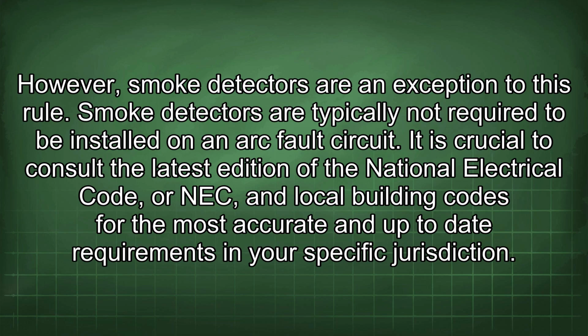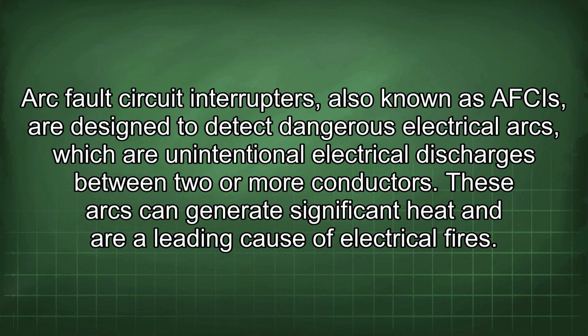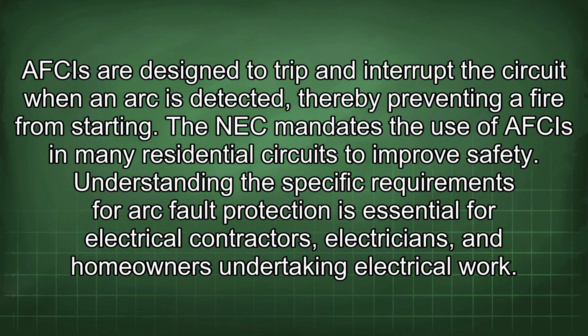It is crucial to consult the latest edition of the National Electrical Code, or NEC, and local building codes for the most accurate and up-to-date requirements in your specific jurisdiction. Arc fault circuit interrupters, also known as AFCIs, are designed to detect dangerous electrical arcs, which are unintentional electrical discharges between two or more conductors. These arcs can generate significant heat and are a leading cause of electrical fires. AFCIs are designed to trip and interrupt the circuit when an arc is detected, thereby preventing a fire from starting. The NEC mandates the use of AFCIs in many residential circuits to improve safety.